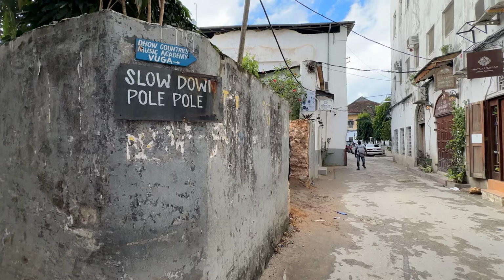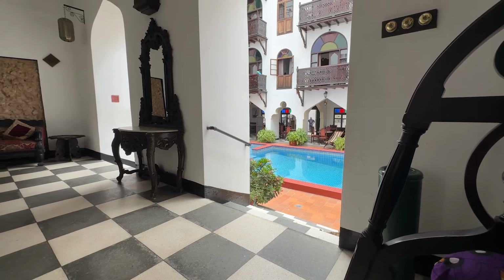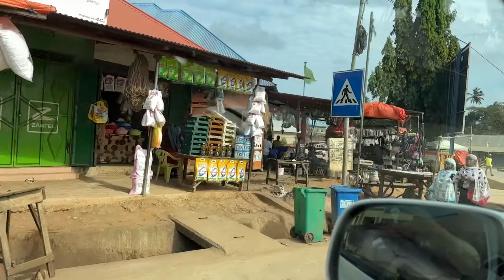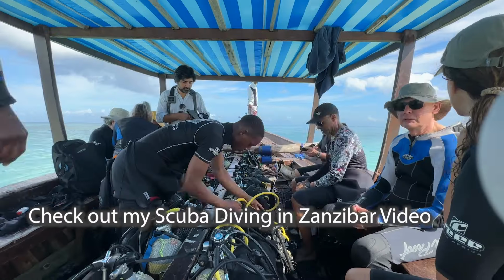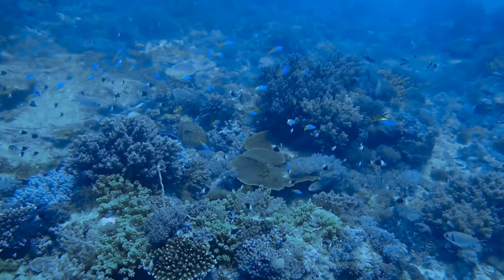A very poignant theme for me throughout this trip is a Swahili phrase called pole pole, and it just means slow it down, which is really hard for me to do, but it's the essence of what Zanzibar is. Relax, you're fine, take it easy, connect with the culture, and enjoy your vacation.